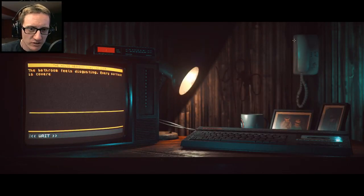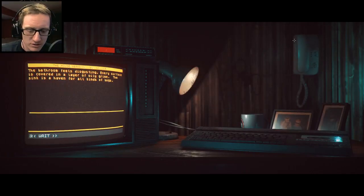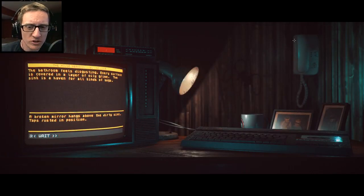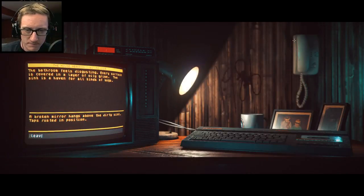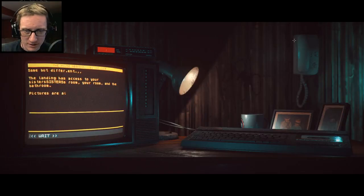The bathroom feels disgusting. Every surface is covered in a layer of oily grime. The sink is a haven for all kinds of bugs. Look around. A broken mirror hangs above the dirty sink. Taps rusted in position. I'd say the value of our house went down significantly in the last several minutes. All right. Good. Should we go to our sister's room?